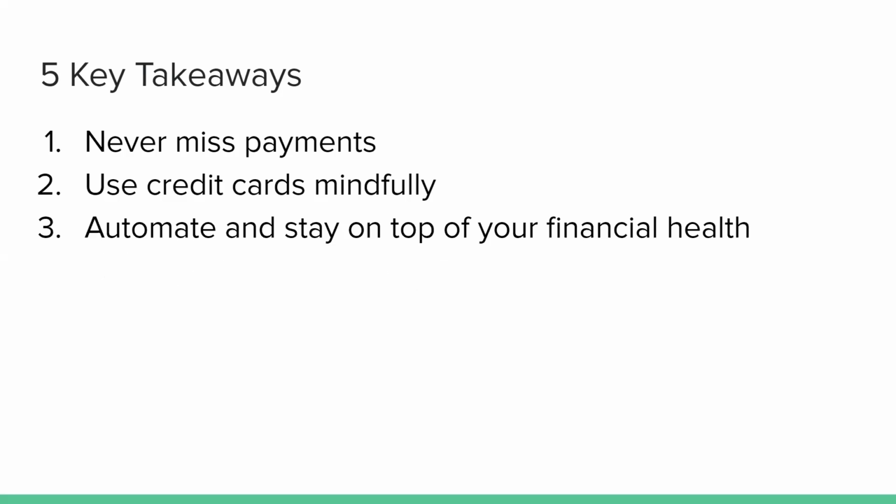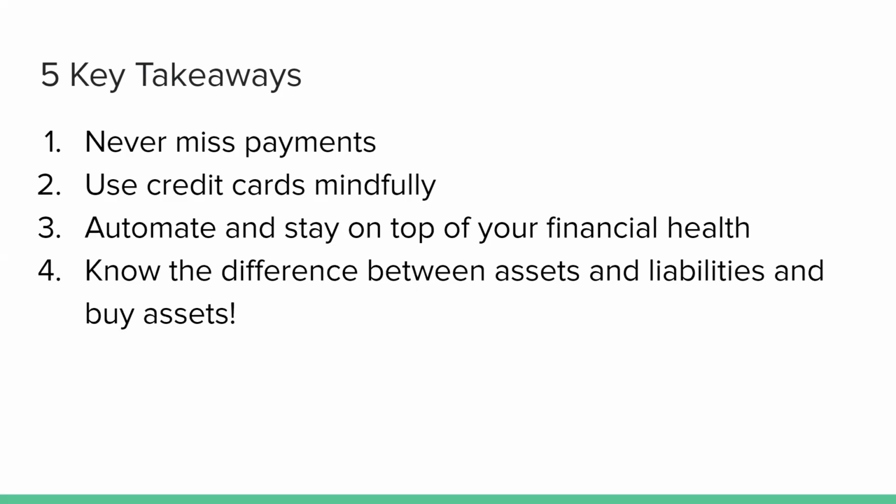Number 3, automate and stay on top of your financial health. Number 4, know the difference between an asset and a liability, and buy assets. And number 5, start ASAP. You know, that power of compound interest, like you saw in that example, the guy who invested for 10 years as opposed to 30. The sooner you start, the better you're going to be off.